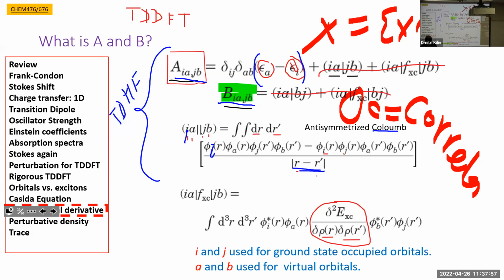But our goal is not TDHF, but TDDFT, which tries to avoid orbitals as much as possible. So instead of explicit Coulomb kernel, TDDFT uses the second derivative of total energy, or exchange correlation contribution to total energy, in respect to density. When we are practicing regular DFT, it includes the first functional derivative of total energy in respect to density. When we are using TDDFT, it includes the second functional derivative.